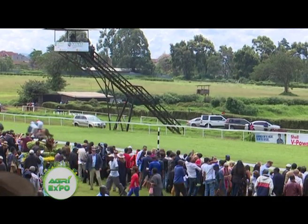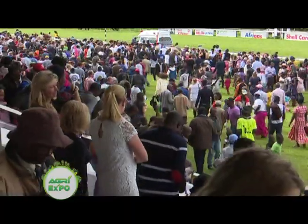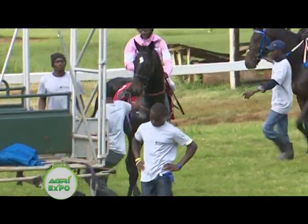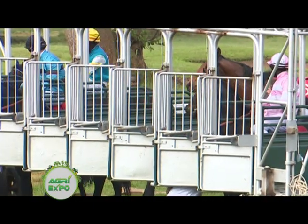Now back to the Derby. The Derby is one of the most highly anticipated races in Kenya. One can see from the crowd's enthusiasm and excitement just how much this event means. We talked to Alfred Muya, Lace Pagel, and Tanui, who are jockeys in the Derby.